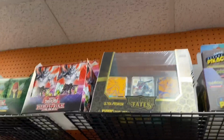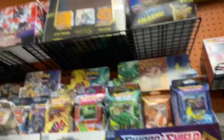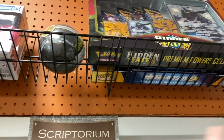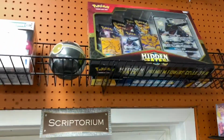We've got Arch Enemy, open but complete, near mint condition. We've got Hidden Fates product. Check out 2 Hidden Fates products. You can't really see Rayquaza back there, but we've got the Rayquaza in box. And we've got the Pokeball, and 3 more Hidden Fates, which has the shiny Charizards. If you're chasing that, come on down and get it. I bought some Hidden Fates. Haven't hit it yet. We're still chasing.